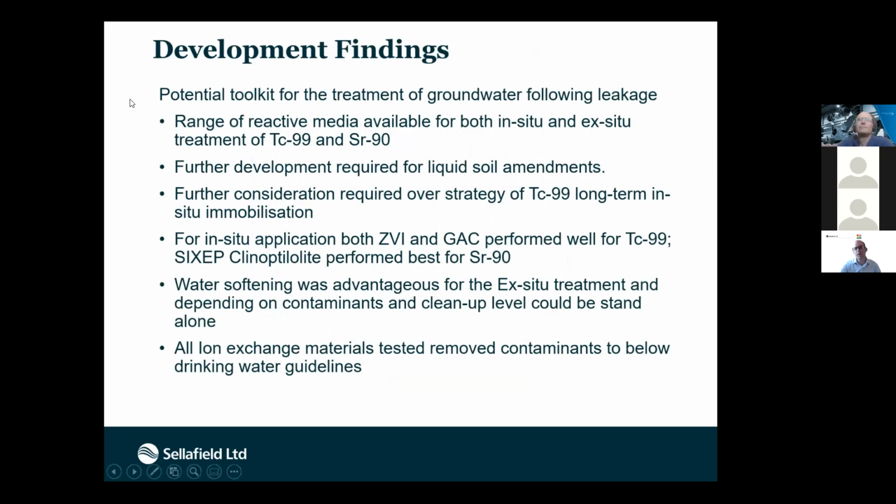Thanks, James. Yeah, so the results of those experiments, plus some of the other work that we did, show us there was a range of reactive media out there that we could use as part of these mitigation schemes, for both in situ treatment and ex situ treatment. We're particularly encouraged by the potential for carbon-14 treatment from the ex situ water softening phase. It was really the only technique that showed any sort of carbon-14 decontamination, and we know from our risk modeling work that carbon-14 can dominate some of the offsite risk that we see from the discharge into the wider environment.